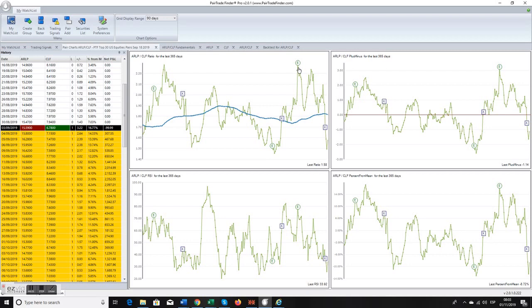So what do we like about this? It's bumping at ratio resistance. The plus minus is at an extreme based on at least a year's history. It's bumping up against resistance on the percentage from mean, and we have a divergence on the RSI chart. Oh, by the way, that's also at an extreme reading. We're at 80 on the RSI. So it's a good chart setup. What can we say? We like that.